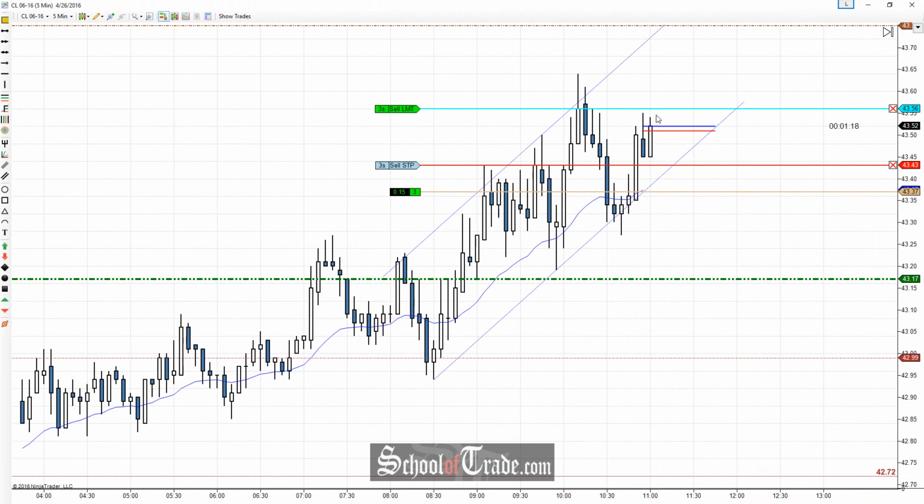We came one tick away from our target on the last candle here, so I locked my stop in underneath it because I don't want to give that much back, but I still want to try to give it room just in case something like this happens where it goes all the way back up to your target. So instead of exiting early, I'm going to lock my stop in a little bit closer. So stop is at 43.43, still looking for that 43.56.